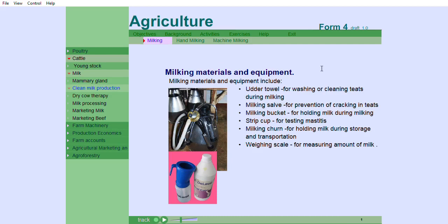Milking. Milking materials and equipment include an udder towel for straining milk, milking salve for prevention of cracking in teats, a milking bucket for holding milk during milking, a strip cup for testing mastitis, a milk churn for holding milk during storage and transportation, and a weighing scale for measuring the amount of milk.